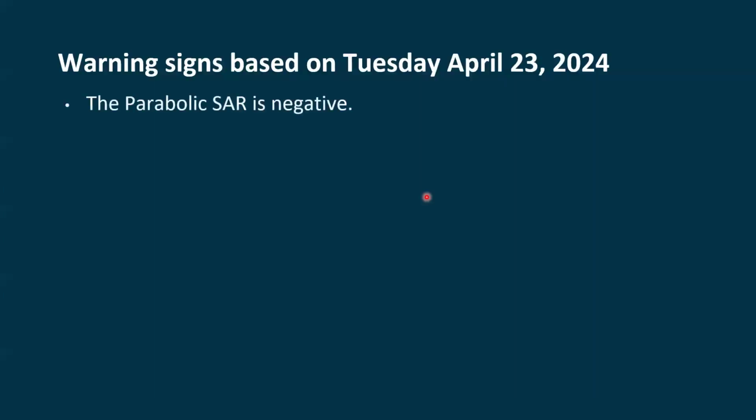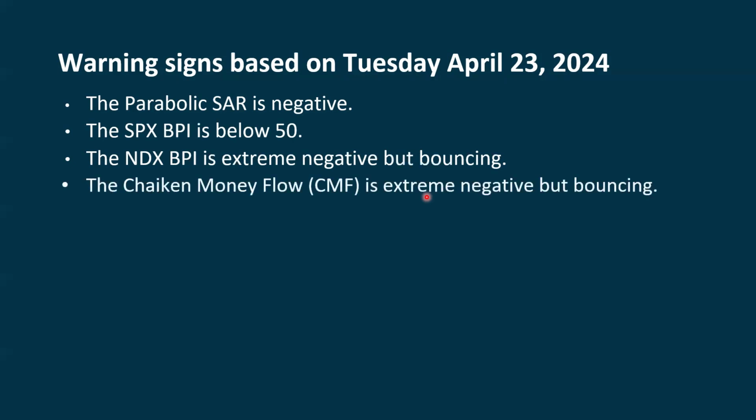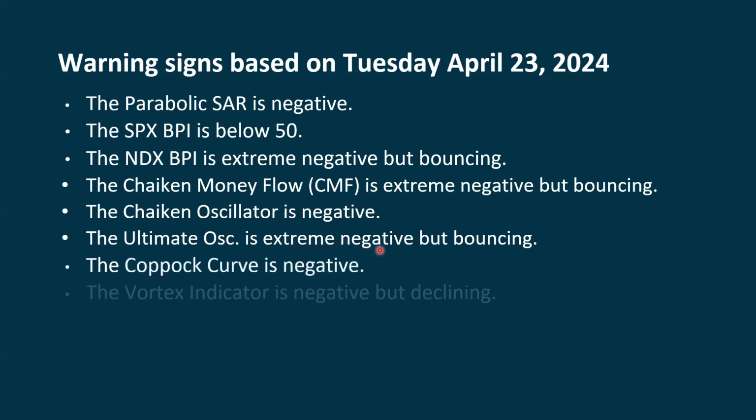So what are our warning signs? The parabolic is still negative. And the bullish percent index is still below 50. The bullish percent index for the NASDAQ 100 is still extreme negative, but it did bounce up. The Chaikin money flow is extreme negative, but bouncing. The Chaikin oscillator is still negative. The ultimate oscillator is extreme negative, but bouncing. It's actually no longer extreme. It bounced up just a little bit from that. The Copic curve is negative.